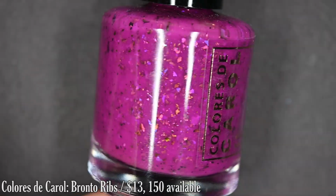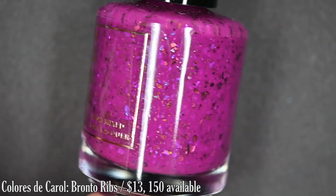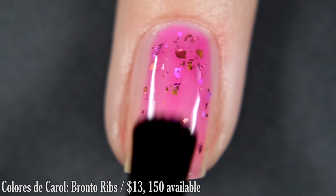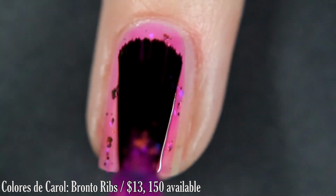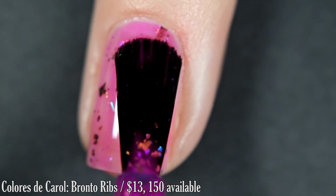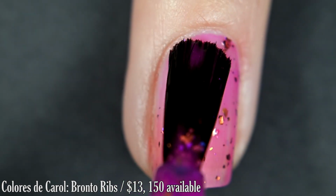So first, from Colores de Carol, we have Bronto Ribs. This is inspired by the Flintstones, and it's described as a bright plum crelly with iridescent chameleon flakes and ultrachrome chameleon flakes. This one does have more of a jelly-like quality as opposed to a creamy crelly, so it is squishy on the nail, but it does cover very nicely. I got full coverage in 2 coats.